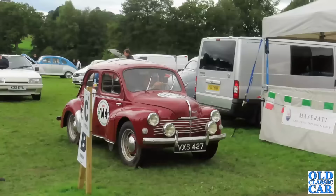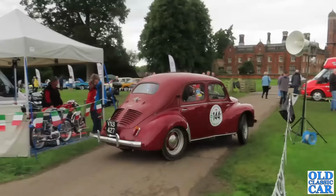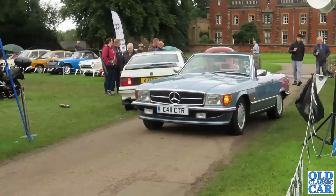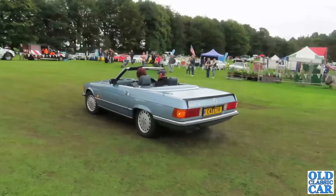Lovely, doesn't it? A little 4CV is heading home with BX. They come together. They're making their way in convoy, processing towards us. There's a lovely, lovely older Mercedes. A few of the Mercedes are coming into the arena now. I don't know how many of them will actually pop down. There are one or two lovely Mercs in front of the old hall here at Capesthorne. How many will come into the arena? I'm not quite sure.